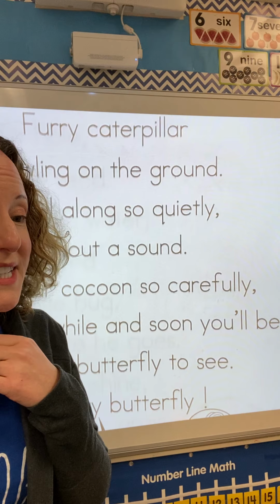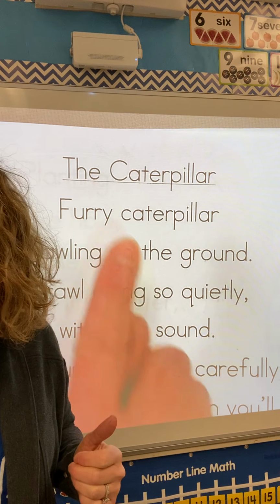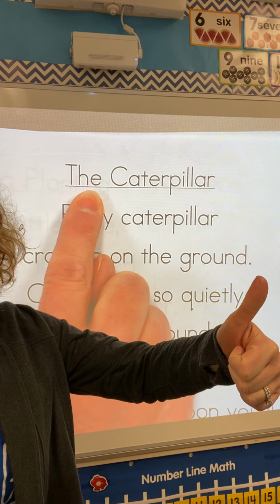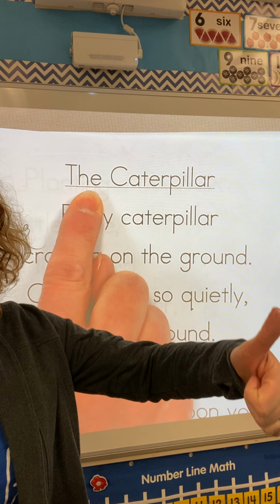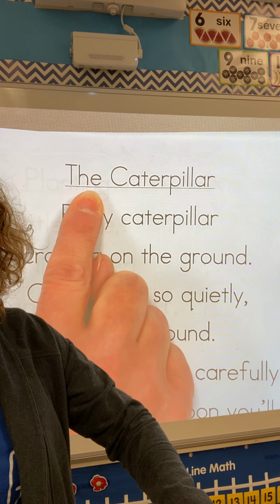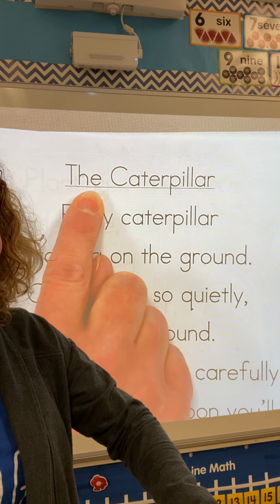All right, this is a big one. We're going to read it again. Put your finger under the title. So everybody park your finger right there. Thumbs up when you're done parking your finger under the title. I'm done parking my finger under the title. My finger is there. I'm waiting for Sreshta to show me her thumbs up that she's ready to read with us. Thank you, Dominic. And Dominic, I want you to work really hard. Say, I can do it. I can follow along.